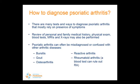So how is psoriatic arthritis diagnosed? There are actually many different ways. Your healthcare provider may review your personal and family history if you have psoriasis or if you have psoriatic arthritis in your family. You may also have a physical exam or blood tests, which help to rule out other diseases such as rheumatoid arthritis. And you may also even have MRIs or X-rays as well.